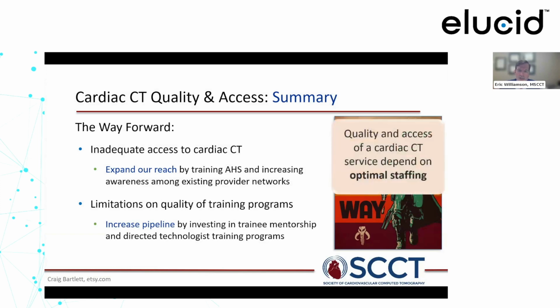Again, just in summary, I want to remind everybody here that quality of and access to a cardiac CT service depends intrinsically on optimal staffing. The way for us to make sure that we have that optimal staffing so that our patients get the access they need, we need to expand our reach by training allied health staff and increasing awareness. We also need to increase our pipeline by investing in trainee mentorship and directed technologist training programs, again, so that we can create the community that we need to provide the care our patients need.